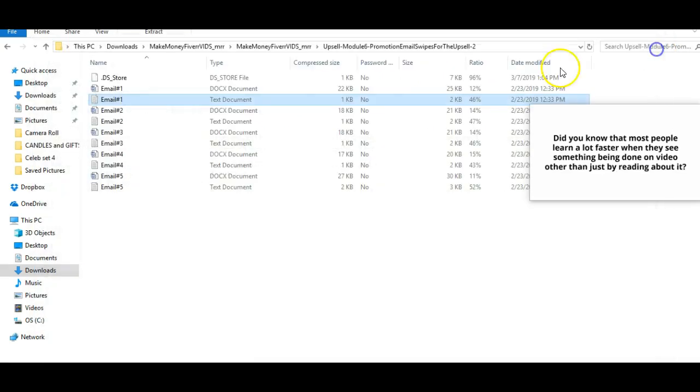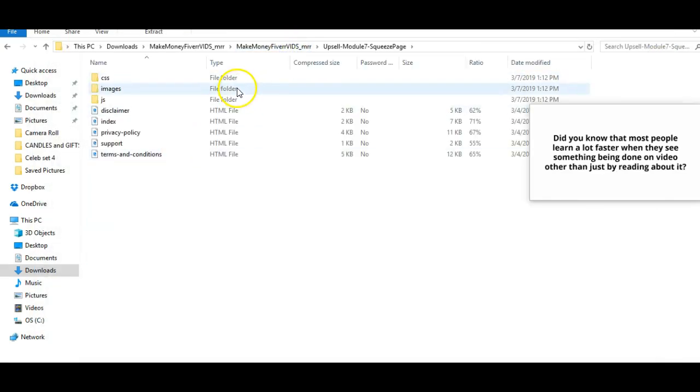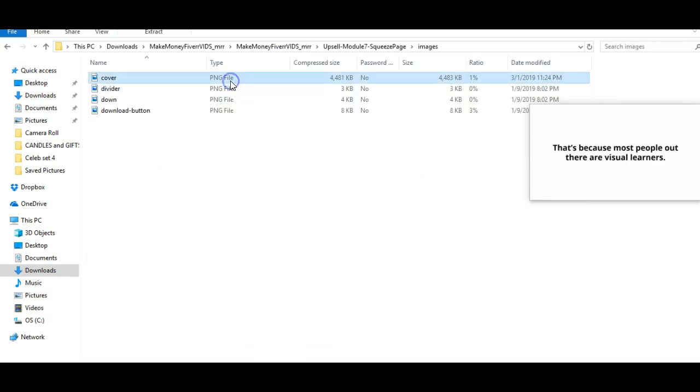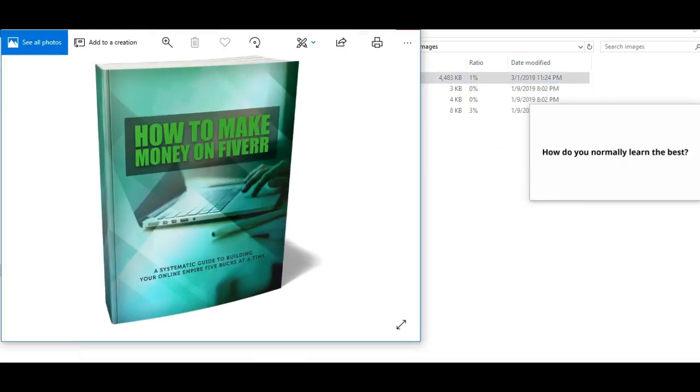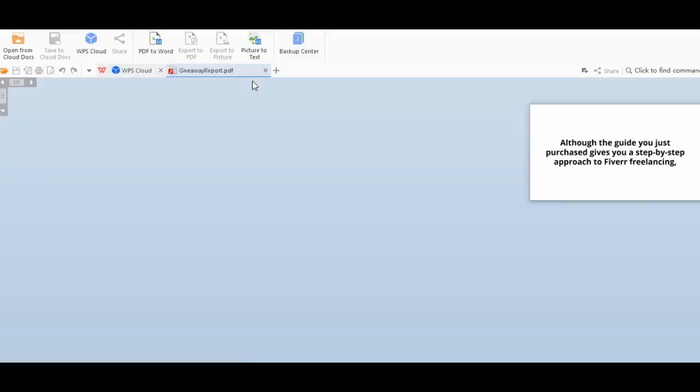Why do you need to upgrade to the video version of the How to Make Money on Fiverr guide? Did you know that most people learn a lot faster when they see something being done on video other than just by reading about it? That's because most people out there are visual learners. How do you normally learn the best?